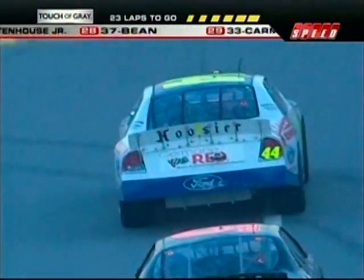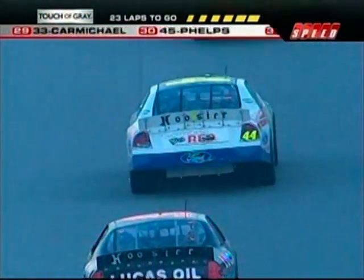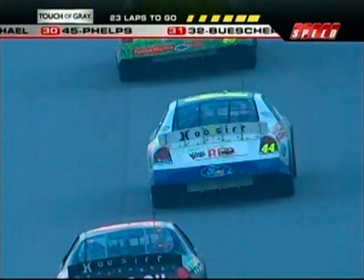What an amazing turn of events has taken place in just the last few laps. Frank Kimmel, looking for his 10th championship, has just been brought back in. The right rear tire goes on Scott Speed's car.